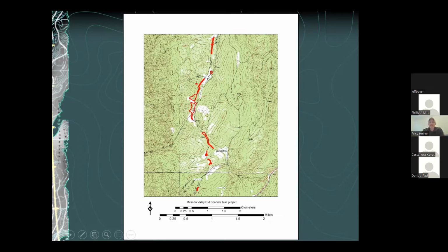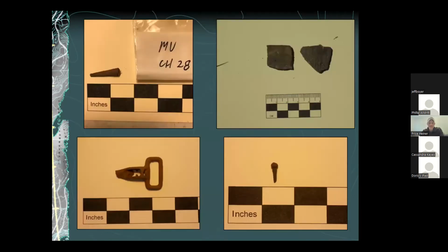In total, they surveyed about 200 acres of this corridor, recorded about a dozen sites, and then mapped around 3,200 feet of what we're calling the Miranda Valley Road, or just this ancient travel corridor, which you'll see here. I'll get into more of the artifacts and some of the occupations that are associated with it that really demonstrate this was a long-term, continually used corridor by lots of groups over thousands of years. All right, so anyways, there's that. Now we'll get into some of the artifacts.